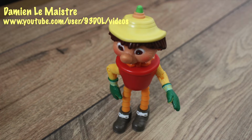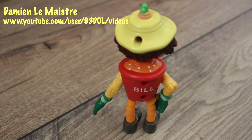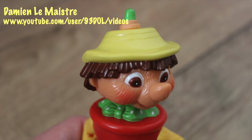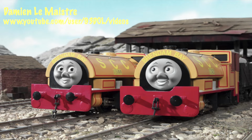I suppose I quite like the toys of Bill and Ben as well, obviously Bill and Ben being the main characters, and the way you can tell them apart is that they've both got their names written on the back of the flower pots, and also Ben has a green scarf and Bill has a red one. But also, I suppose my favourite Bill and Ben, of course, would have to be Bill and Ben out of Thomas the Tank Engine.